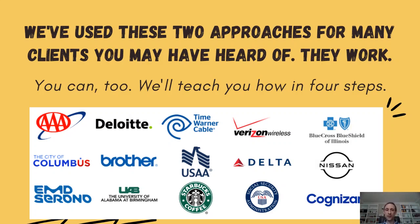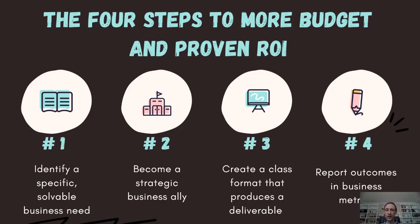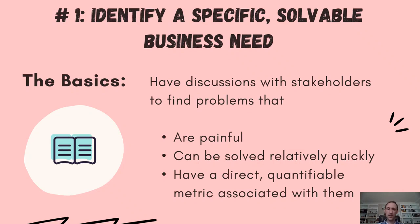We've been doing this for several years now. We've done it with lots of clients you've probably heard of. So these tools work, this approach works, and hopefully it's helpful to you. So the 4 steps, what are they? Number 1, you want to identify a specific and solvable business need, preferably one that's solvable quickly. Number 2, you want to become a strategic business ally. We'll talk about how to do that. Number 3, you want to create a class format that produces a deliverable that's valuable to the business. And lastly, you want to report on the outcomes that the business cares about. So let's get into the details of how to do this.